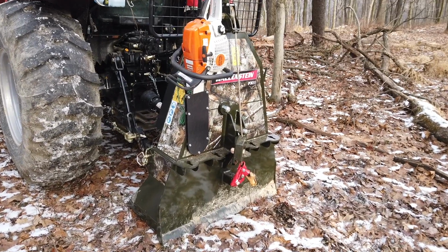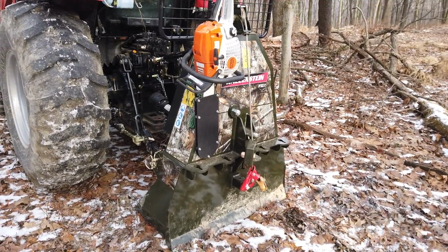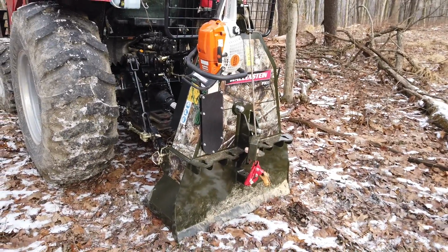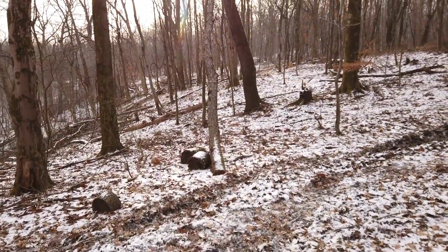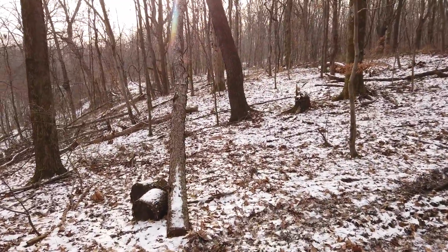I've noticed in the comments that a lot of people have given the Wallenstein FX 85 a name. They're calling him Wally, which I think is pretty appropriate. But Wally, he's going to have his hands full on this one right here. This isn't a real big cherry. I did cut some off of it before, but this thing went down.